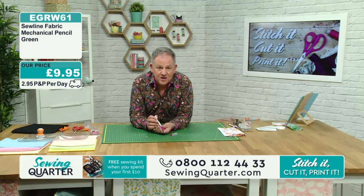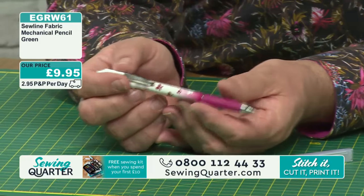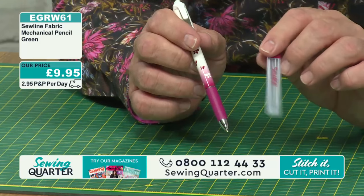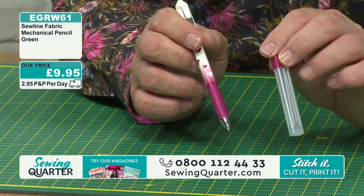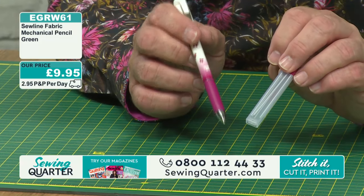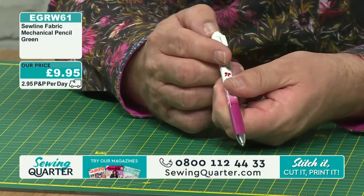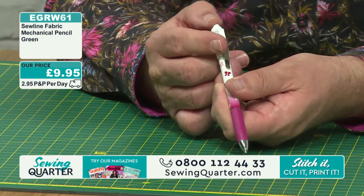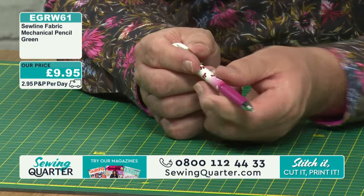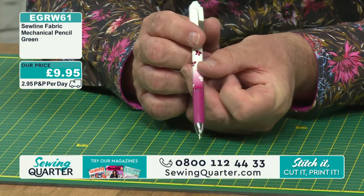This is what you're getting. Sewline fabric mechanical pencil, green. Oh, it's not green, it's pink. But you get these, the retractable pencils, do you remember? It works on the same principle. You get six refills in there and the one that's in the pen here. At the top is an eraser, a rubber. You just click on that like one of those pencils in the old days. Did you see the little white lead come out? It's not lead though, is it? The white chalk comes out the bottom there.